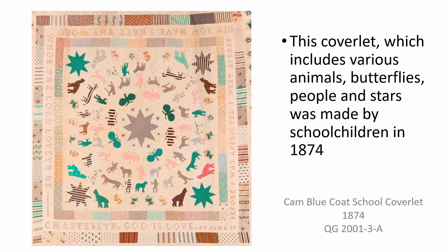Appliqué was also used for the central panel of this coverlet, made by the children at the Cam Blue Coat School in 1874. The motifs include various animals, butterflies, people and stars which have been cut from floral and striped cotton fabrics.